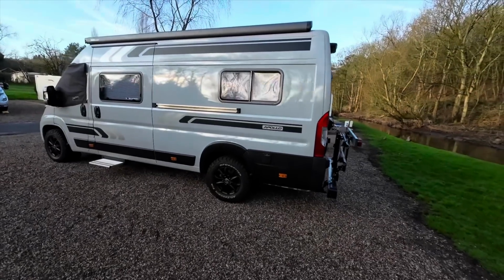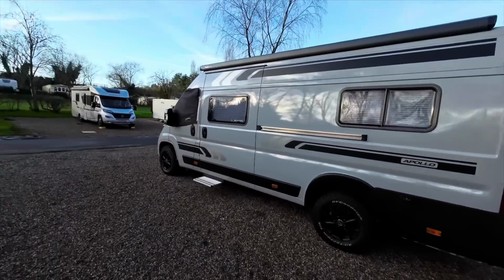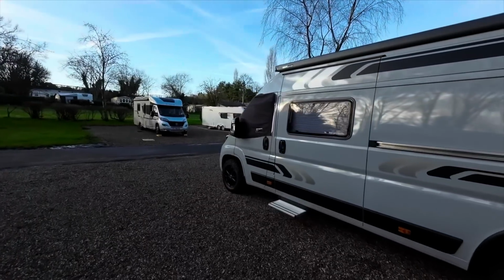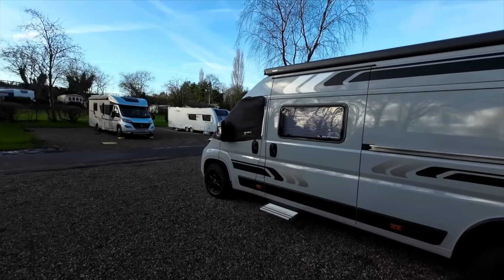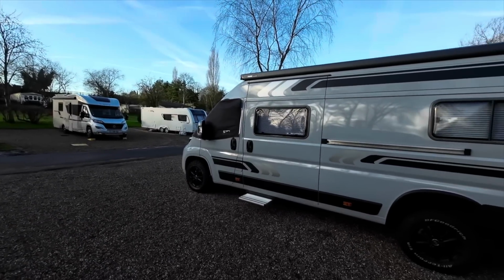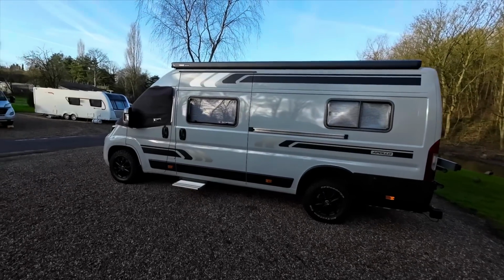Just as an addition, this van has been fitted with airbags on the back and uprated front springs from the Ducato ambulance range on the front, so it's quite high. It's picked it up quite well. It's very, very stable on the roads.